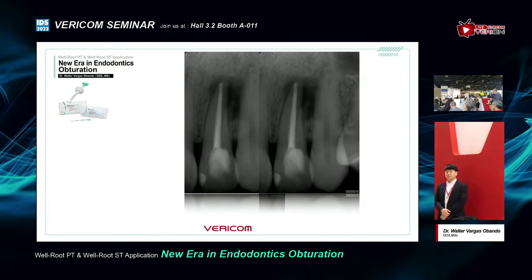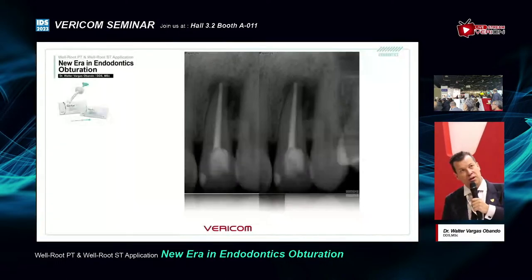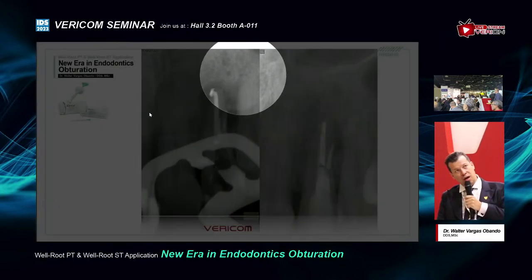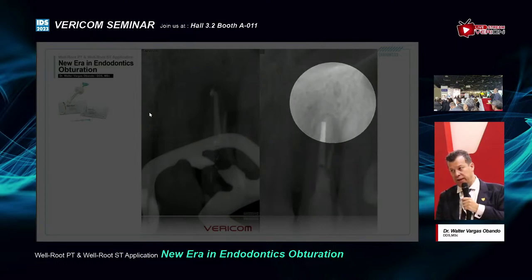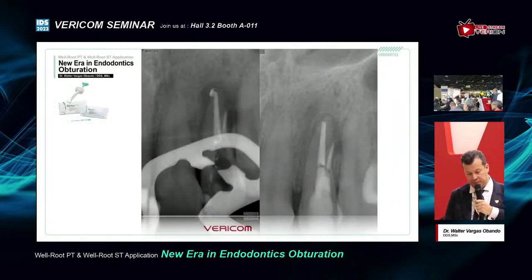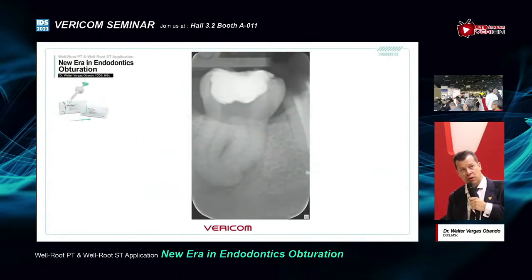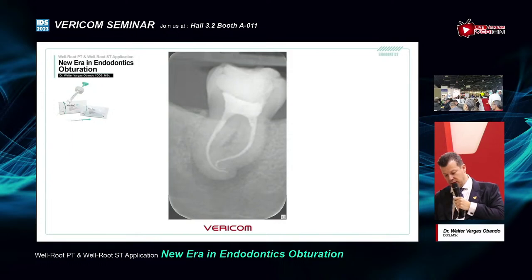Okay, this case came to my office. It was done by a colleague, but the patient is still in pain. I saw something wrong like this. There is a radiolucency right there. So I searched for another tooth, and I found another root on a lateral incisor. Okay, there is a huge lesion. I used the bioceramic sealer, and after a few months, complete healing around the periapical tissues. Again, difficult anatomies. We have this kind of anatomy, and we can do things like that.